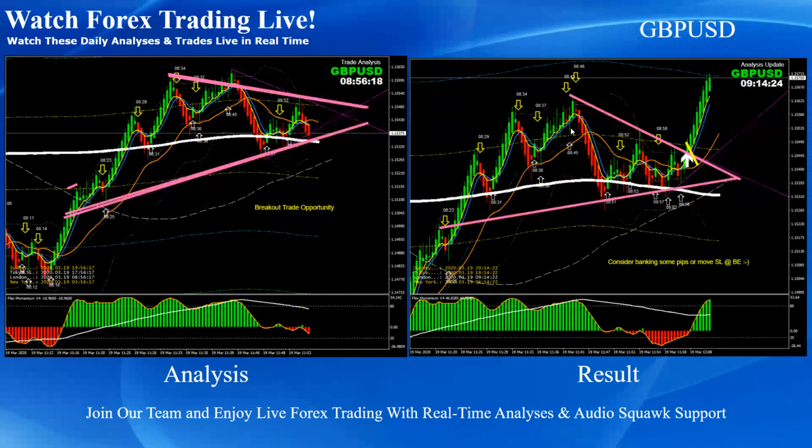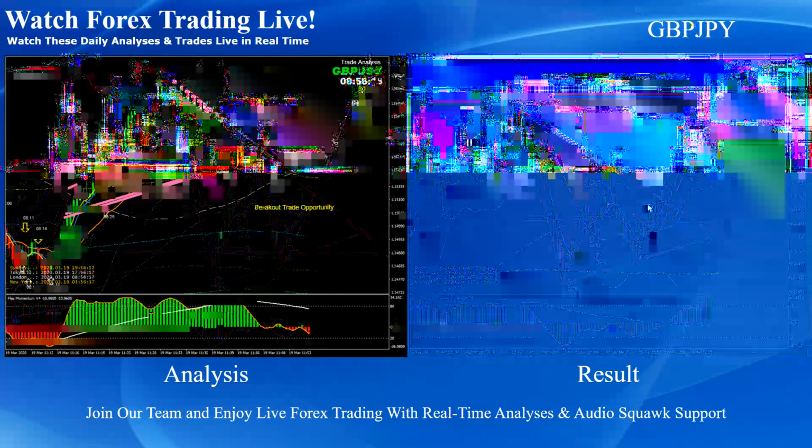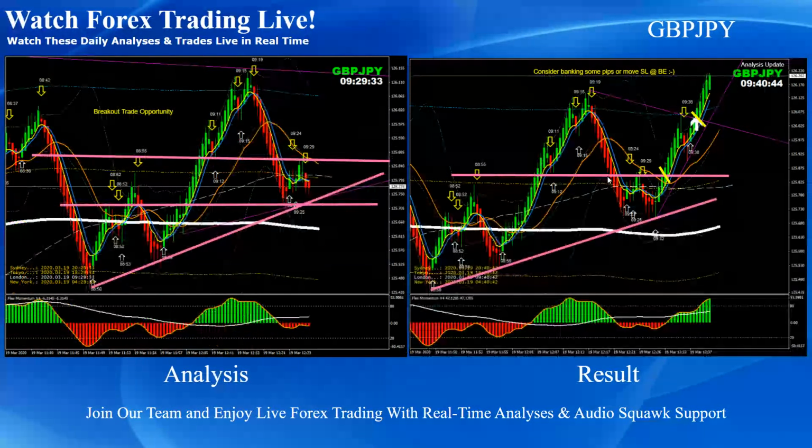Pound dollar, triangle pattern breakout long trade. And pound yen, again, this is a consolidation or triangle pattern breakout and pullback long trade. Pound yen, again, this is another analysis with another breakout. As you can see, we had this one trade previously, a triangle. After that, the price developed another pattern, and I instantly broadcast another analysis.